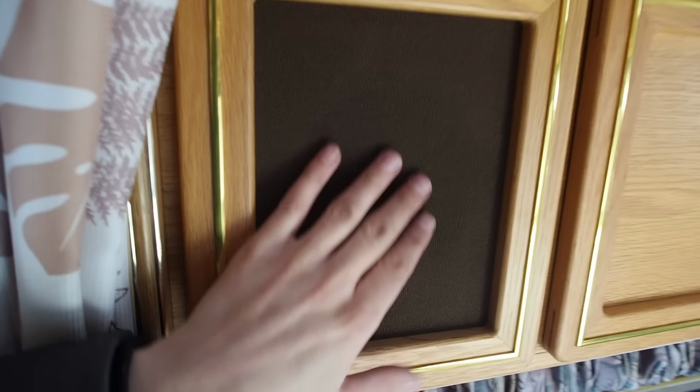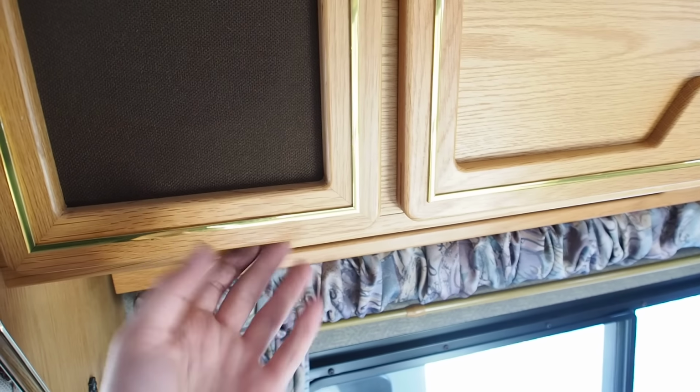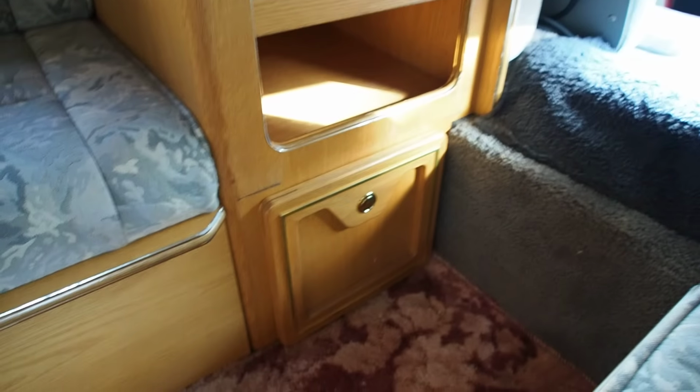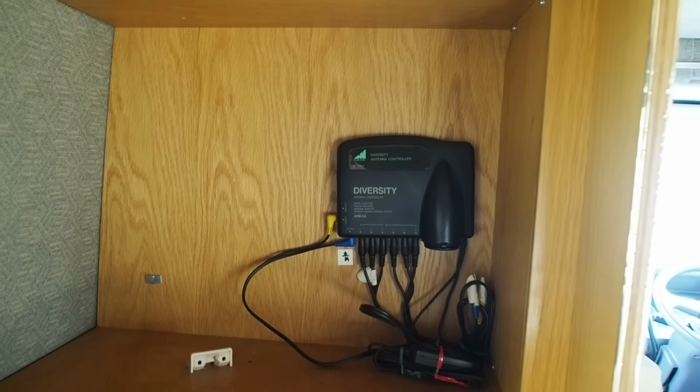And then the inside here are speakers. And I couldn't pull these off to check to see what kind of speakers, but you can see there's a circle in there. I'm going to show you this because you get quite a bit of space in these ones. And then the matching ones over there, of course. Little cubby down there, slot, place for a TV. Here's your antenna stuff.